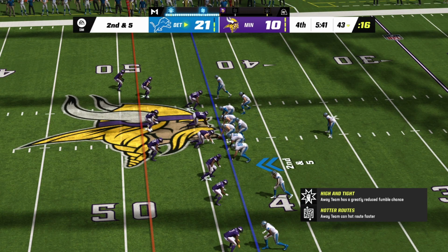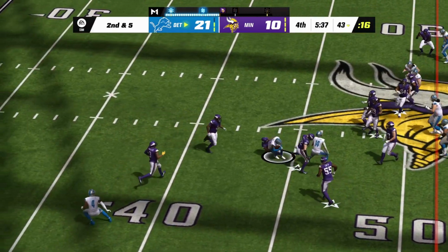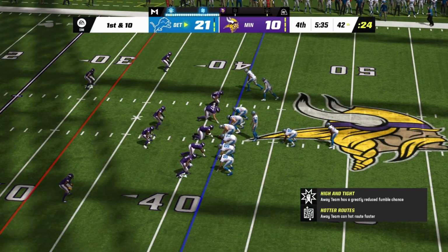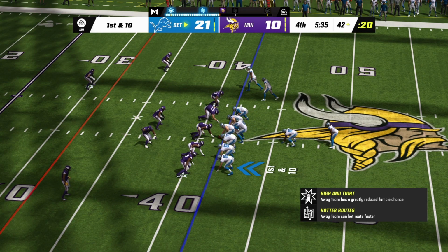Do they have to use timeouts? What are they going to do to stop you? You're taking charge. And they're well past midfield, just a yard or 2 shy of the 40. From Viking territory now, they'll come up 1st and 10 at the 42-yard line.